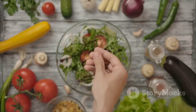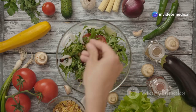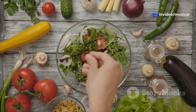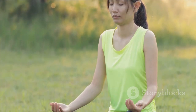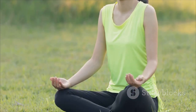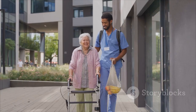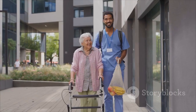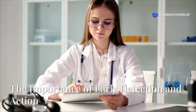Following a heart-healthy diet low in sodium and saturated fat and rich in fruits, vegetables, and whole grains can help improve heart function and overall health. Engaging in regular physical activity, as tolerated and in consultation with your doctor, can strengthen your heart and improve your overall well-being. Managing stress through techniques like deep breathing exercises, meditation, or yoga can benefit both your physical and mental health. By actively participating in your care and making healthy lifestyle choices, you can live a full and active life with anemic heart failure.